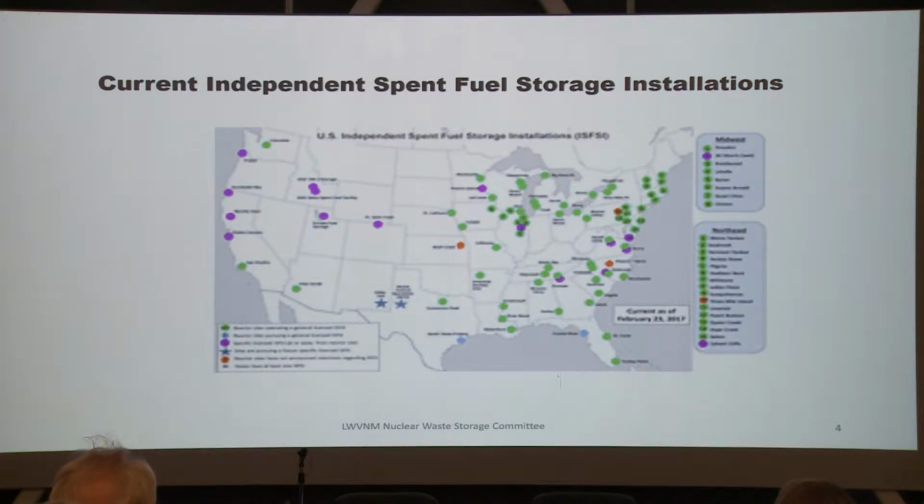Anyway, these are the spent fuel storage installations that are scattered around the country, and you can see there's quite a few of them. They're kind of concentrated in the eastern part of the country. In general, there's one at every reactor site because every reactor pretty much has run out of space in their fuel pool by now. And there are a few others, and here are the ones that we're going to be talking about specifically tonight. There's one up here in Utah. That was licensed actually in 2002, I think. And they were heavily opposed by the state of Utah, and I think they asked the NRC to suspend their license.